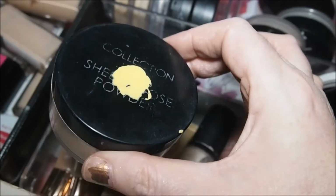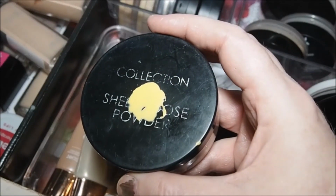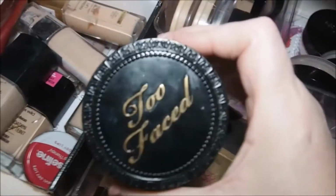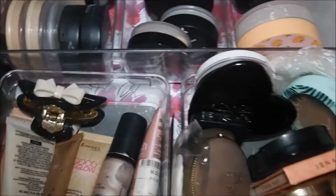I don't want to be stuck with that for a week though. That's the only thing. Let's put that back and let's use the Too Faced one. We got there in the end. So I think that's everything.